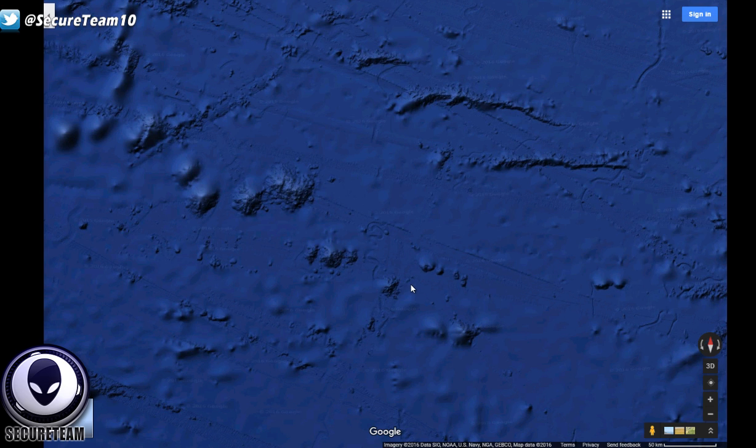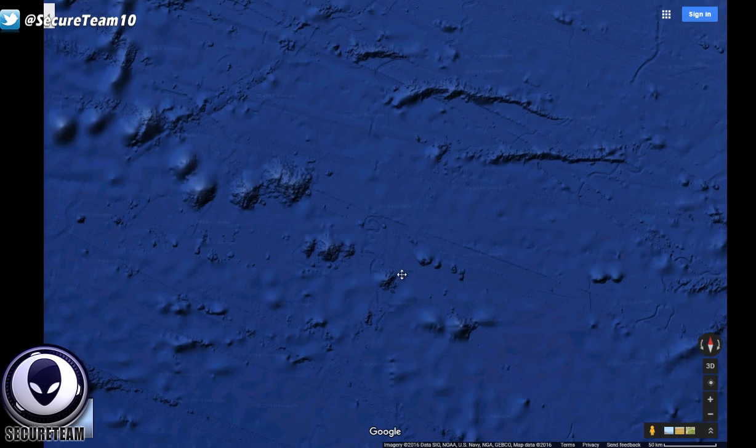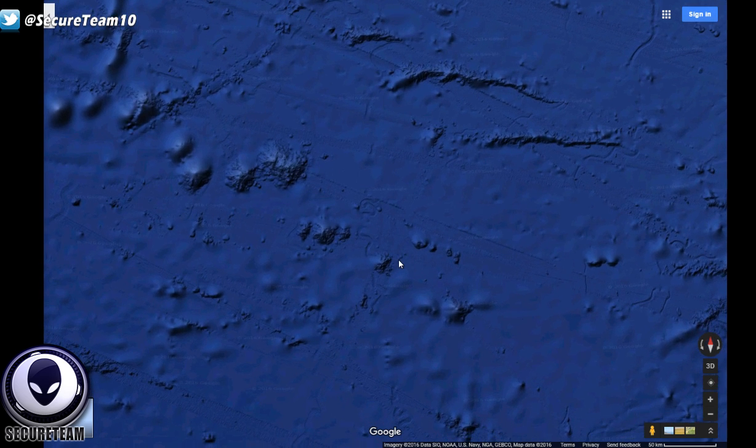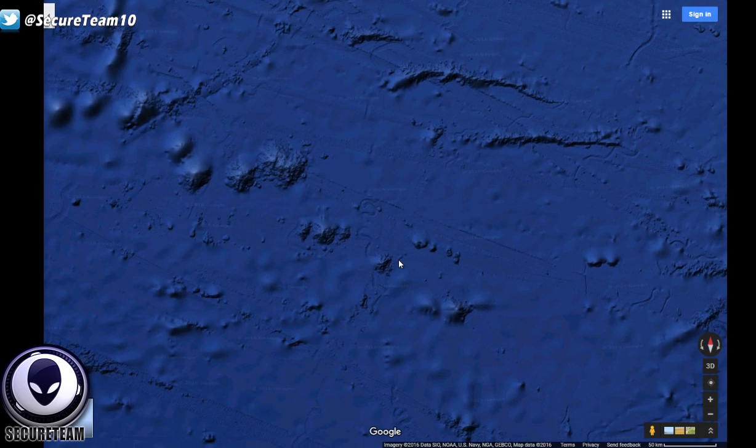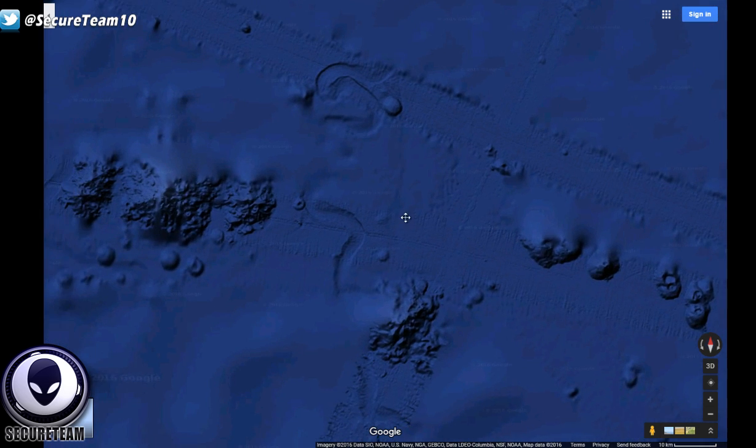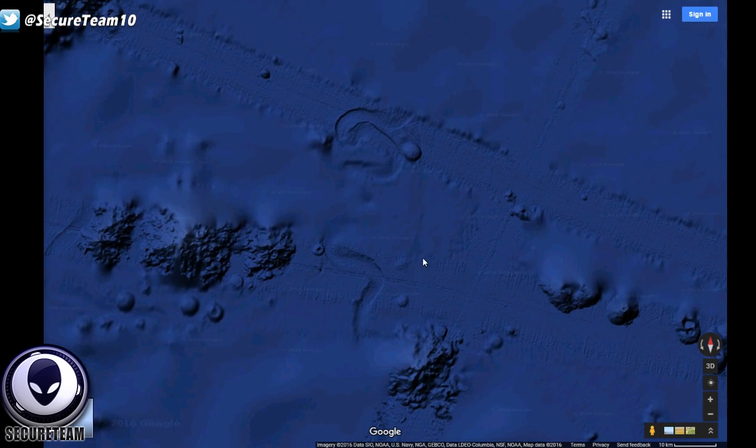So we see some of these tracks here. And again, as I said, some of these truly do look to be dug out by something. Now, what really has caught my eye is the fact that there looks to be some very large structures down here that are indeed carving out large trenches in the bottom of the ocean, which are certainly not created by sonar or anything like that. And I'm going to show you this here. Now, you may see it, but if you don't, I want you to turn your attention to this circular object right here. Now, look at this thing.